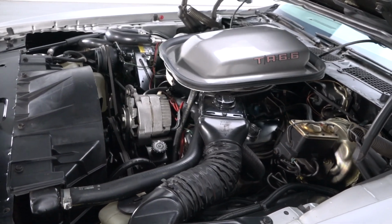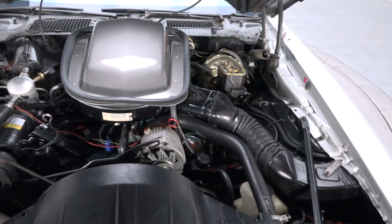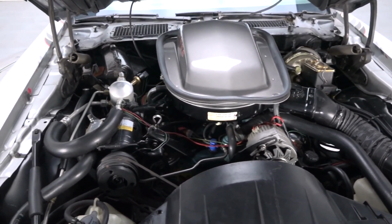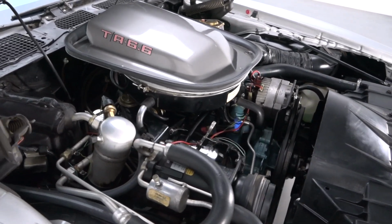Pop the hood and you'll find the original Pontiac W72 V8 that, like all 1979 W72s, was exclusive stock from Pontiac's '78 discontinuation of the engine. Behind that 400 cubic inch motor is the original BorgWarner T10 4-speed that spins a 10-bolt rear.